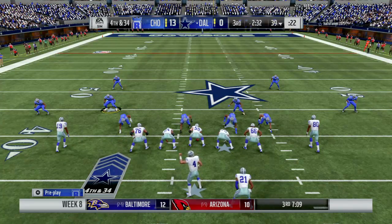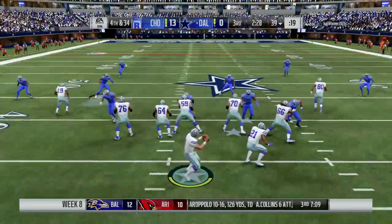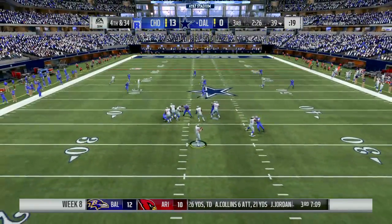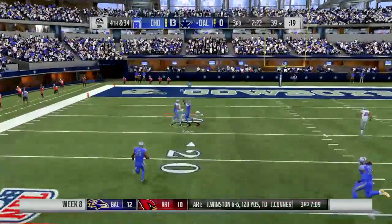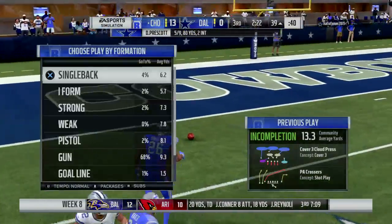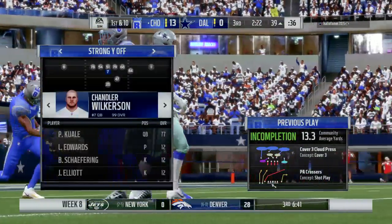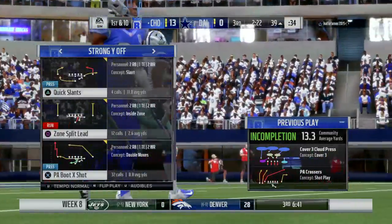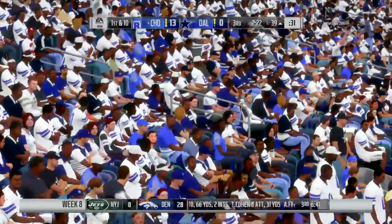Here we go. On fourth, they do snap it to Prescott. He's going to let this one go deep. And they will not be able to hook up there. It's incomplete. Boy, a real head-scratcher there, and the ball will go over on downs on the short side of the field. And now Chicago getting ready to go as they take the field.